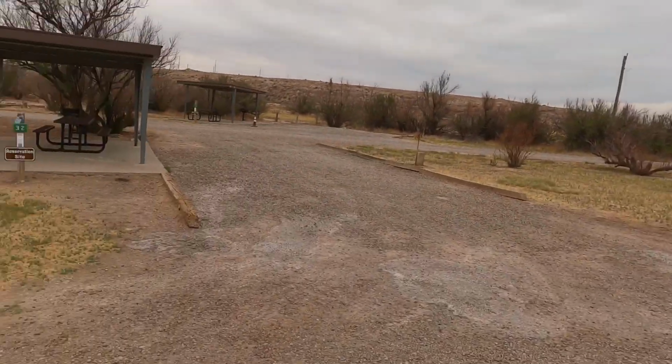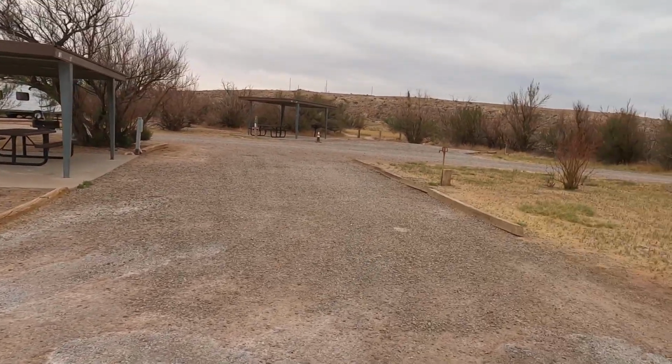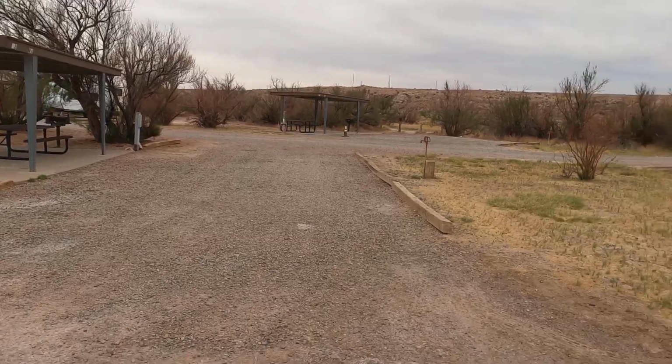This is the one I was talking about here, 32. See, it's wide, but the power's on the left and then the water's on the right. It's the only one I've seen like that. And that's a pretty big stretch. So you better have some extra hoses.